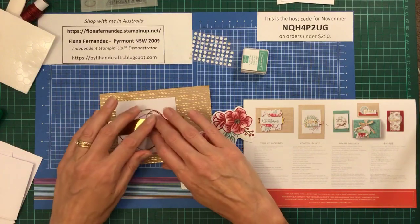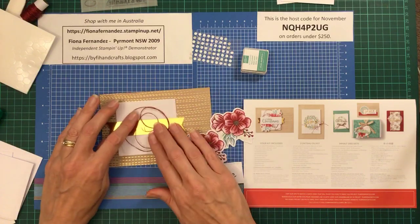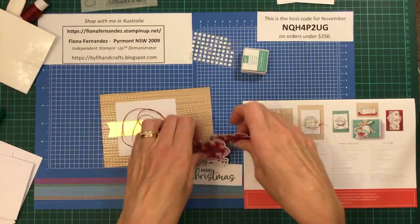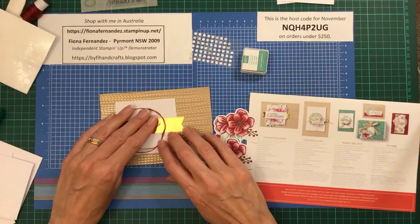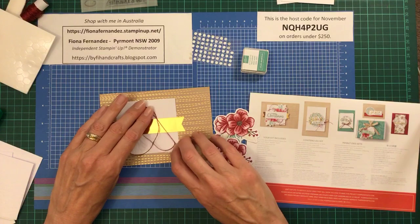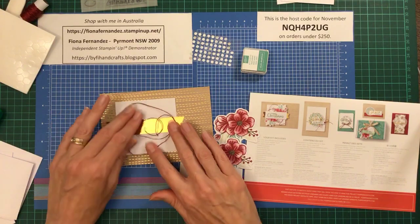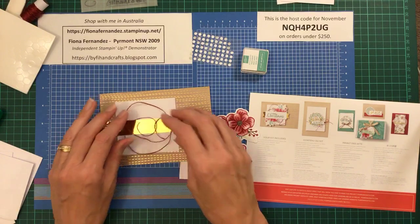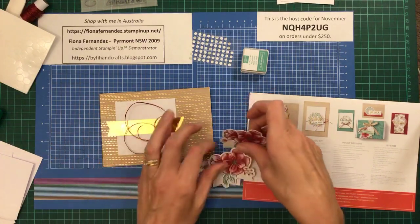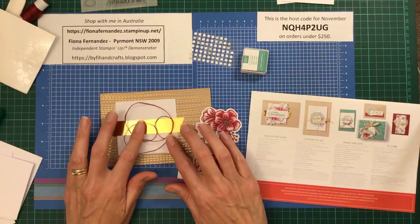Okay, this is weird. Not working. So, I think once we get there... I got enough twine out. I need it out a little bit more. Hang on. I didn't expect this to take so long. Never mind. As usual, I've got all night. Not sure if you have though. Alrighty. I think that'll do.